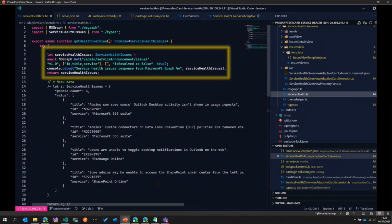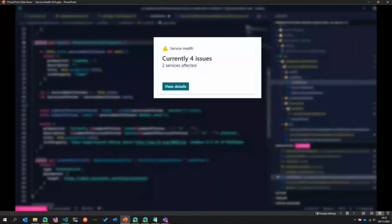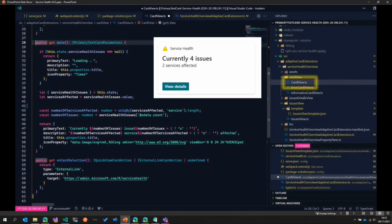So once we get all the issues, we have to display the issues. As in, we have to display how many issues there are and how many services have been affected. To do that, we have different kinds of views, card views, and all the details of the card views, quick views, etc. are explained clearly in the demos by Patrick, Vesa and Waldek. So in this case, we have a file called cardview.ts, which is nothing but a text card.